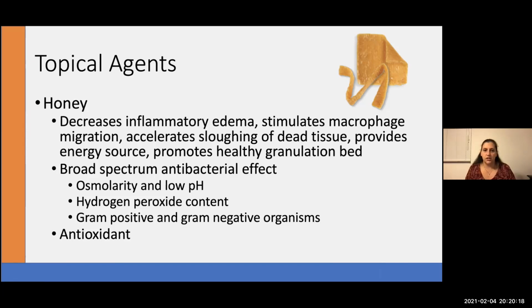It is an energy source. It has all kinds of other benefits. And then finally, depending on the type of honey that you have, it can have some antioxidant properties. And so if you've used honey, you may have heard of Manuka honey. Manuka honey is the honey that's been studied, and it's the one that is thought to have this antioxidant effect, because it's honey from bees that are pollinating tea trees. So that is where you can see some of that benefit.